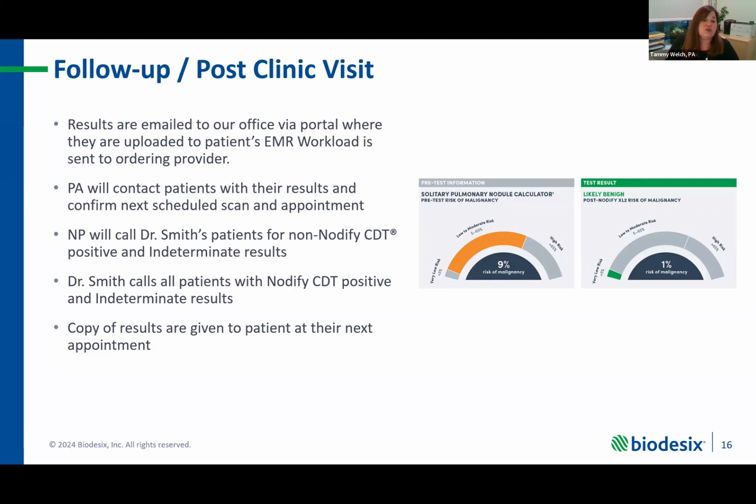Dr. Smith has 2 nurse practitioners that work with us on the inpatient side who will contact all of the less concerning results, the negative CDT and the indeterminate results, but he contacts the patients that are CDT positive and indeterminate, because those are the ones that are more concerning and likely will need a biopsy sooner rather than later. And then we also give them a copy of their results in color at the next visit. Next slide.